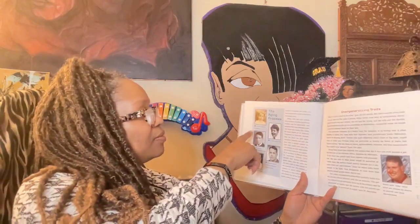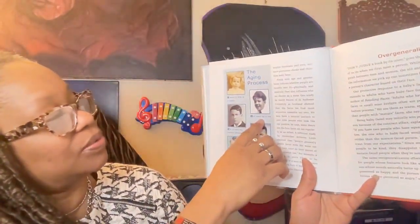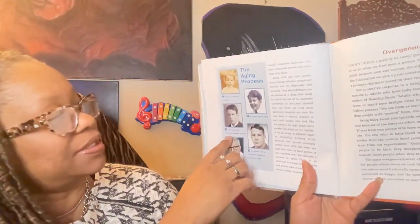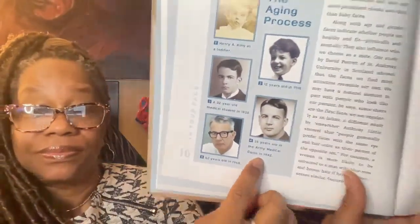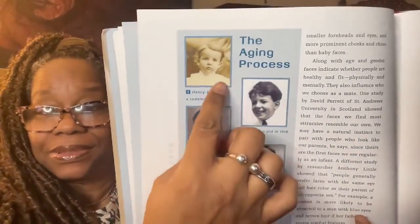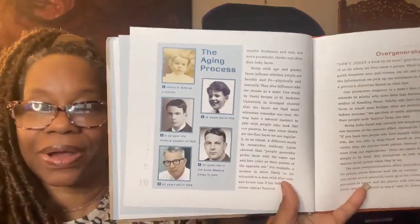Number one, Henry A. King as a toddler. This is him, 12 years old in 1918. As a 22-year-old medical student in 1928. 36 years old in the Army Medical Corps in 1942. And 62 years old in 1968. This is him as a baby, and this is him as he grew old. So these are the steps, the stages, that process, the aging process.